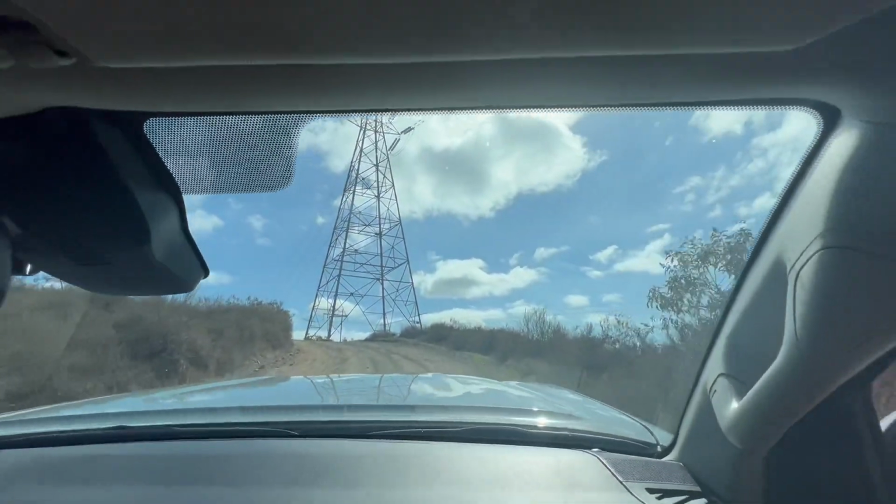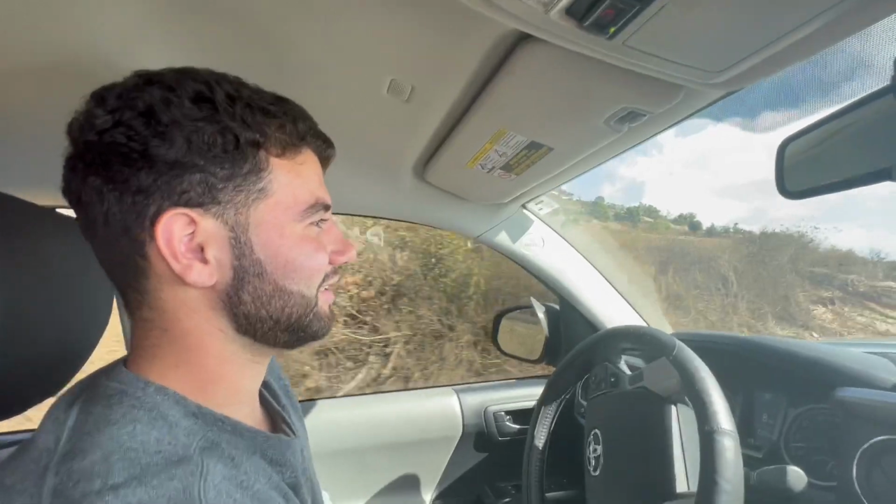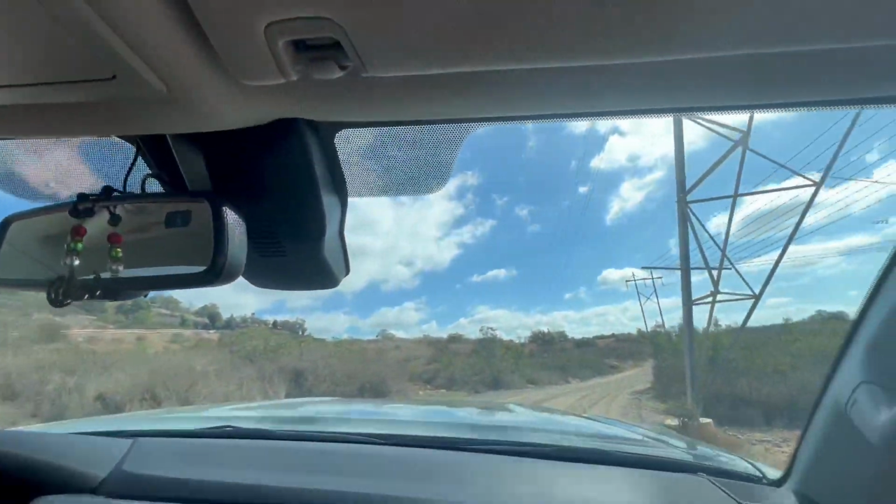So I can hear my tire slipping a little bit. If I need to, I could just put it in auto LSD, but it's good, nothing too crazy yet.